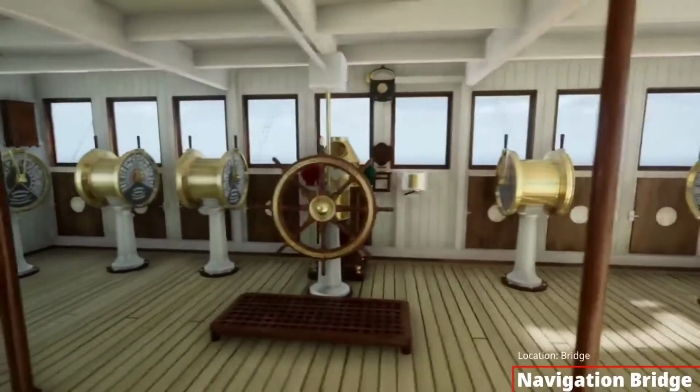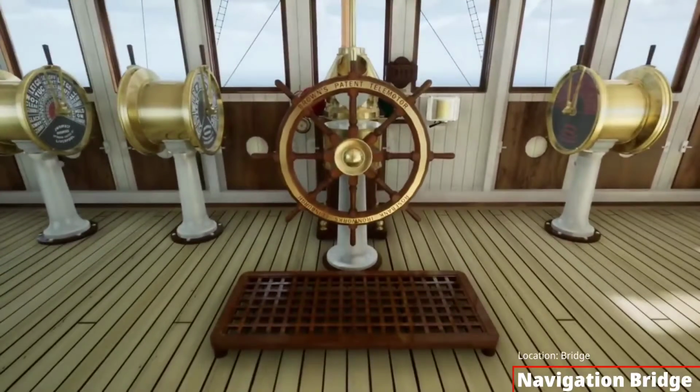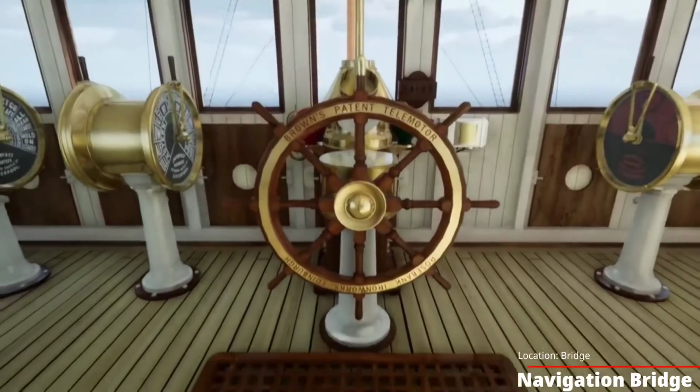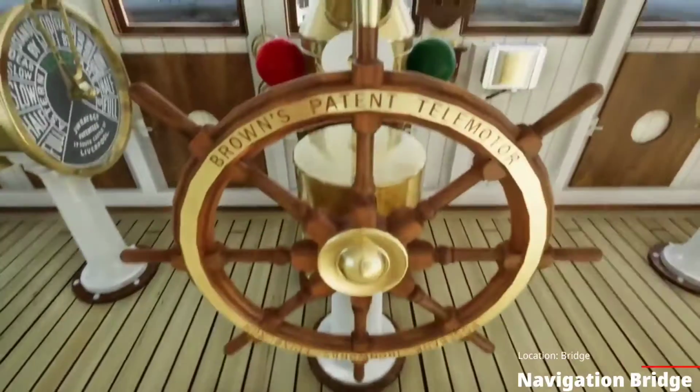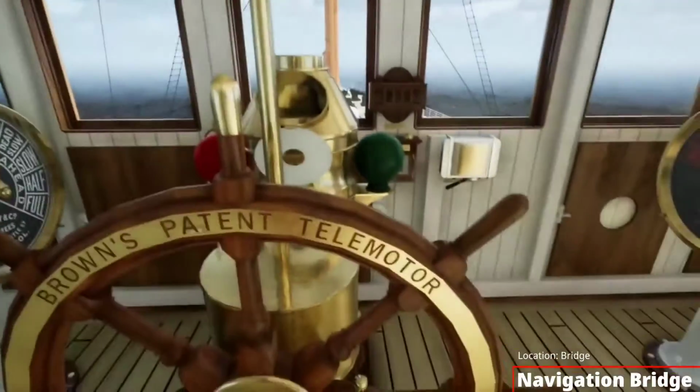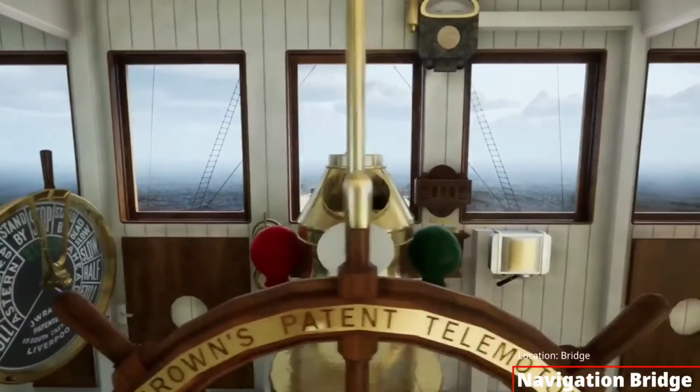This is the navigation bridge. This is where the telemotors were located. Telemotors were used to give commands to the engine rooms and tell them how fast the ship needed to move. This helm was used while navigating through harbors or rough weather, as the navigation bridge offered more of a view of the ship's bow.